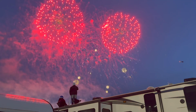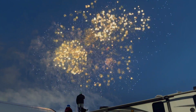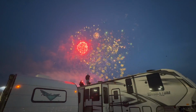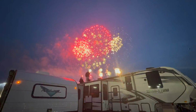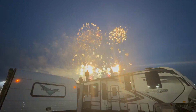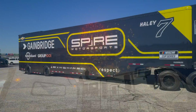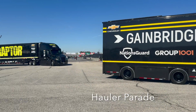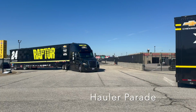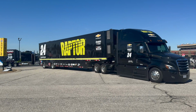So we're doing a video on NASCAR infield camping. We were at Atlanta Motor Speedway camping for the Ambetter 400 and had a great time. It's our second time actually camping on the infield. There are some really fun events and different things that are even better when you're camping on the infield, such as the Hauler Parade. This is a fan favorite tradition.